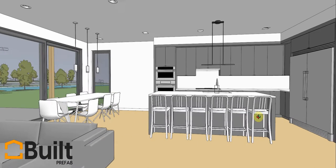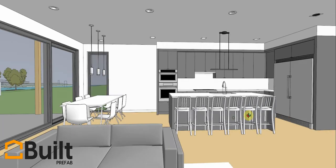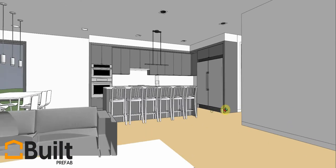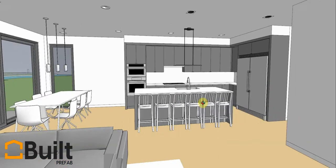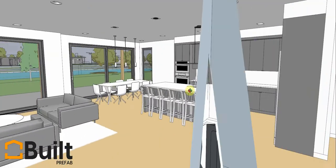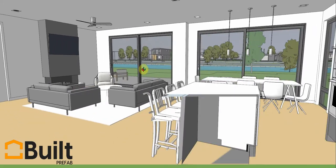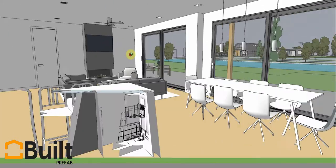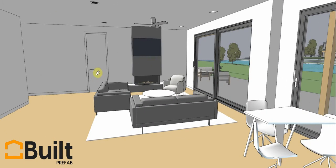So here we are in the living room, and this is sort of what you would see: this huge kitchen, dining room, and then all the way back. But it's a great space, a lot of area, and very open. Of course, lots of glass, so there's nothing obstructing your views. And that's what we're looking at with the coast.